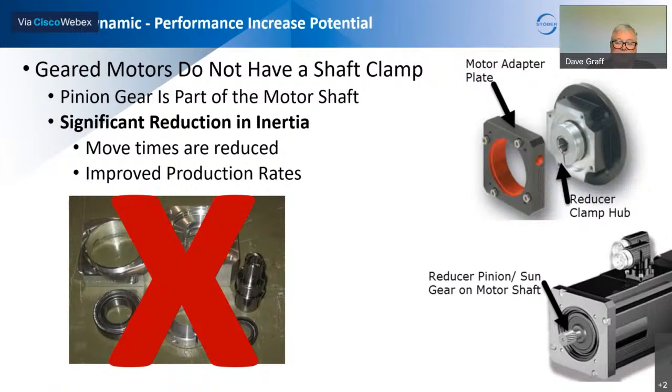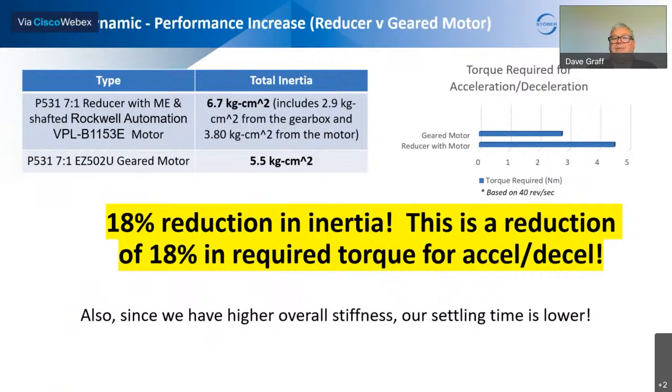Now this is drive dependent, and dependent on many application factors, but in many cases we can find a solution that will work. And we looked at that same motor we were looking at earlier, put it with a 7-to-1 gearbox, and did the comparison.